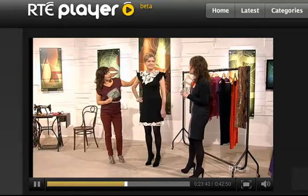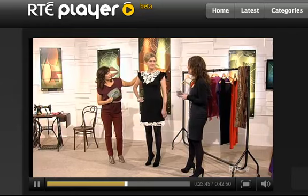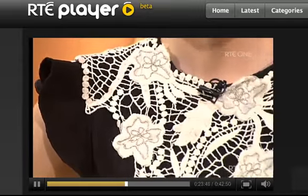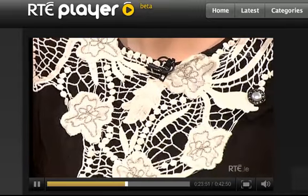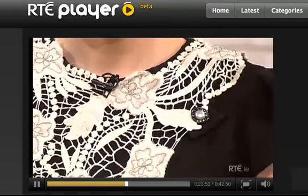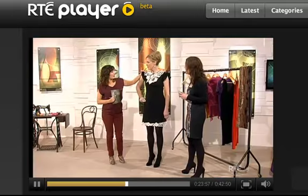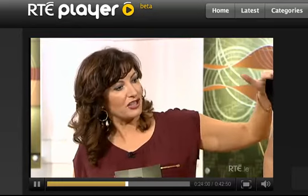Well, I found this trim in Paris, actually. There's great trim shops in Paris, in Saint-Denis. All along there you can find beautiful laces, and it's not expensive. It really wasn't expensive at all. I think it was only about €5 or €6. Now, you can get these type of things, maybe not as nice as this, in haberdashery, so look out for that. And just putting it on a black background like that totally reinvents it.